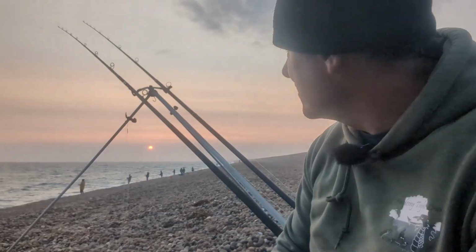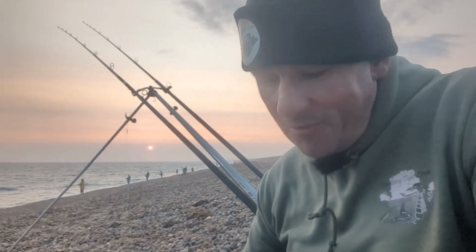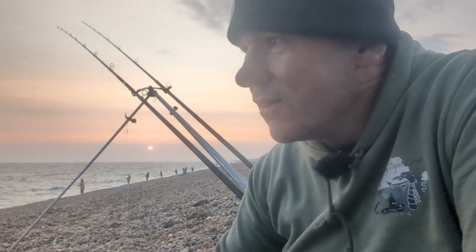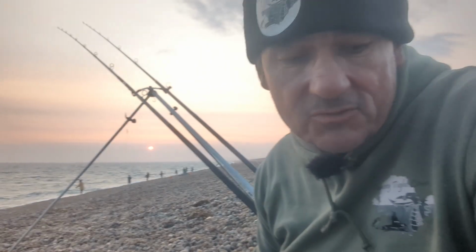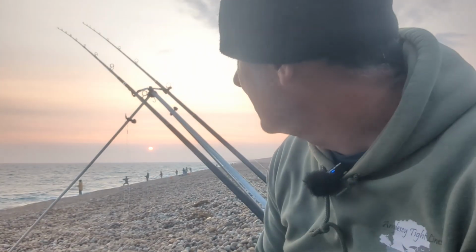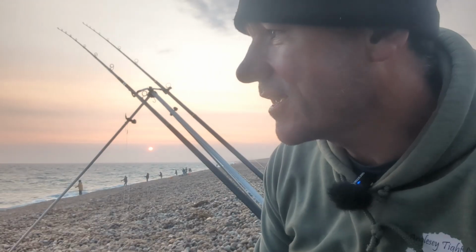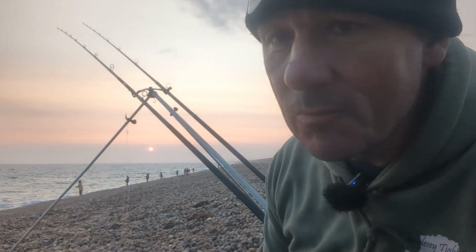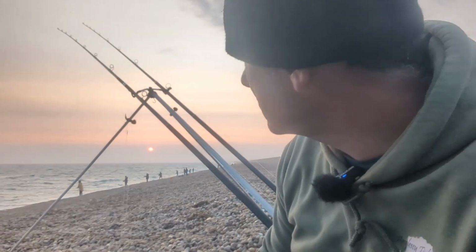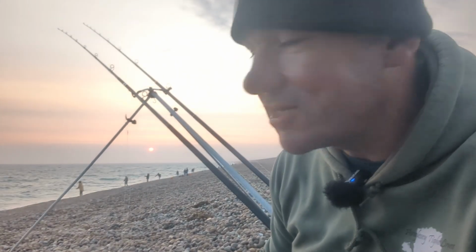Good evening Tightliners, and welcome back to the channel for what is part 2 of Chesil Beach. Yet again I've come back down to the Portland side. I'm going to try it again. First casts have gone in and no bites as yet. First worm bait came back stripped.